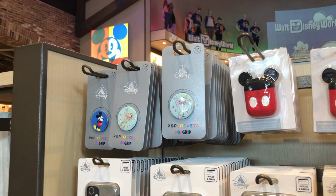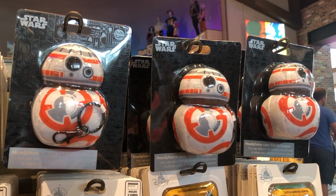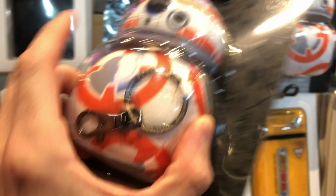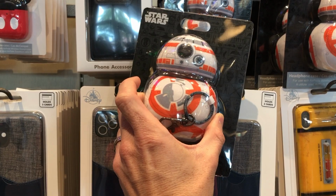All right, guys, I think we found our winner. So they have these awesome cases for earphones, and they have one that's BB-8. Now, I saw this, I said, this has to be past our price range, right? I mean, the phone cases were about $70, some of them. So I took a look on the backside of this. It's $19.99, and it's a keychain also. So for $19.99, you get this awesome BB-8 case that you can use for your AirPods or your earphones. It can be a keychain too. That's amazing. So that's what I'm getting for me.